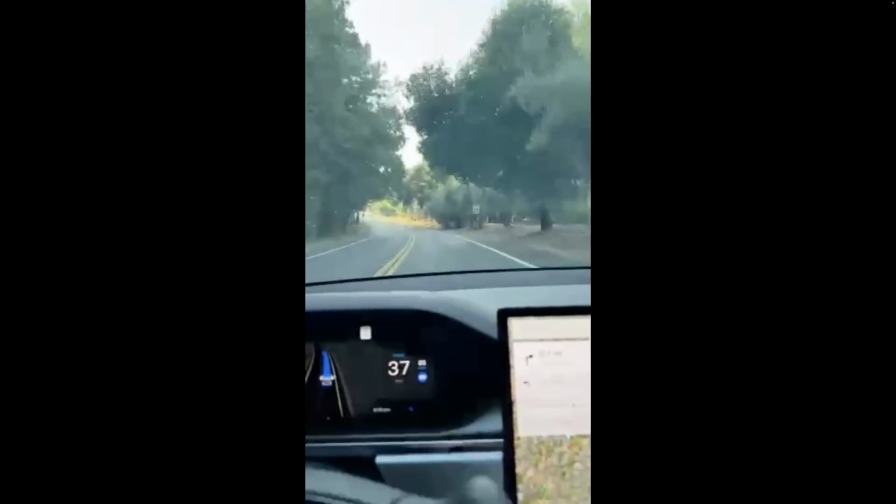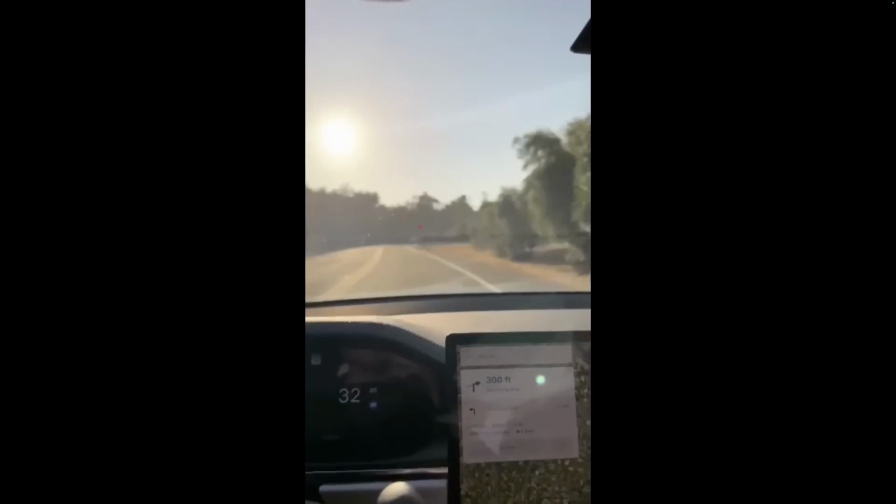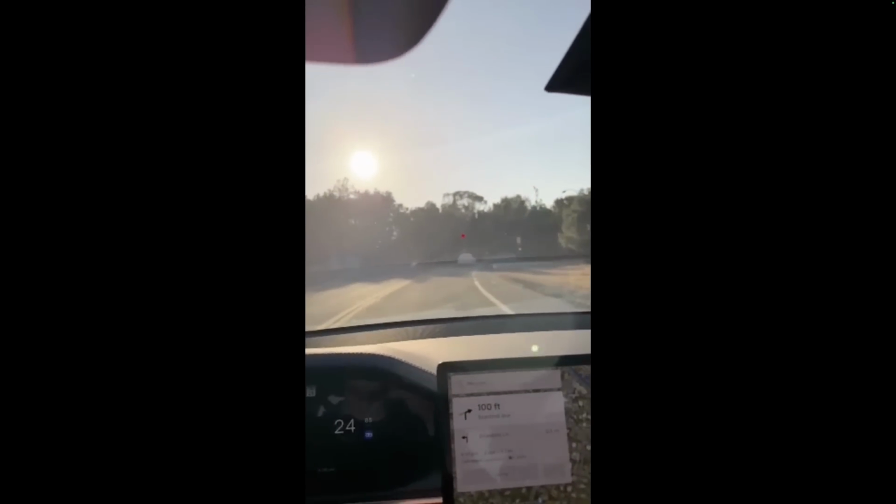Yeah, it went around the bicyclist. We just saw there's a bicyclist. Again, there is no line of code that says give clearance to bicyclists. It is just doing what people do. It can read signs without ever being taught to read.